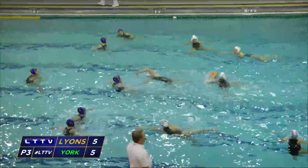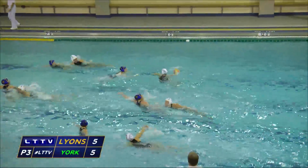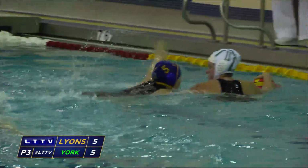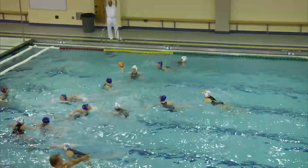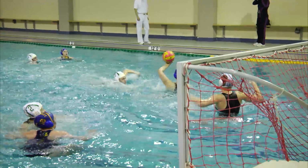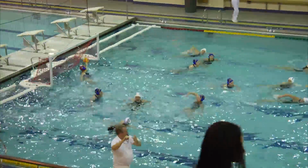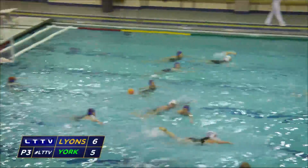York with it. Passing it around, passing it inside. LT's not giving them very much to work with. York with the ball. Quick shot attempt coming there, and that is a score. York now brought it back to within 1 after a little downslide.